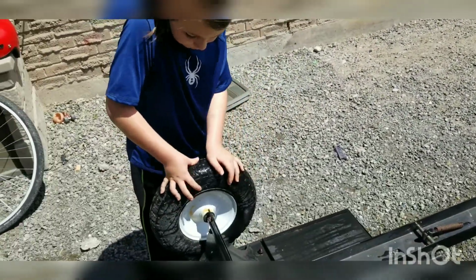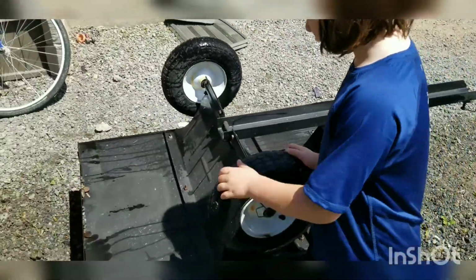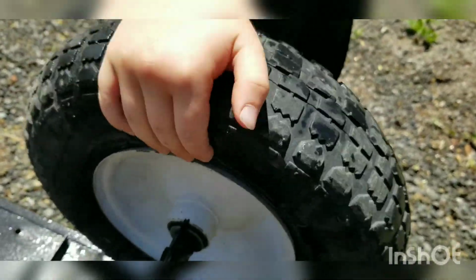Toad is a big guy. Okay. There's a tiny bit squished, but you want that. Gives it more grip. Apparently. Oh no, we have a flat. Look at this.